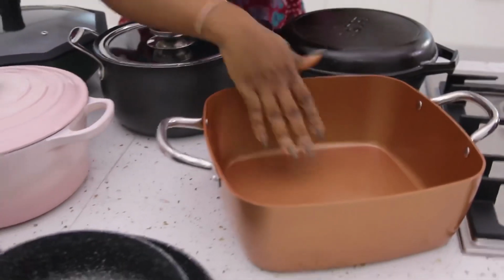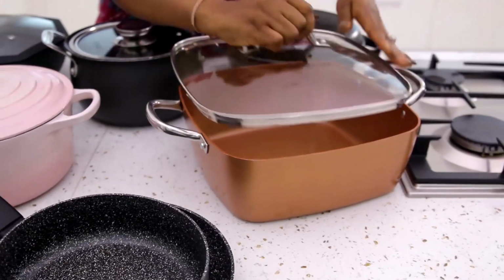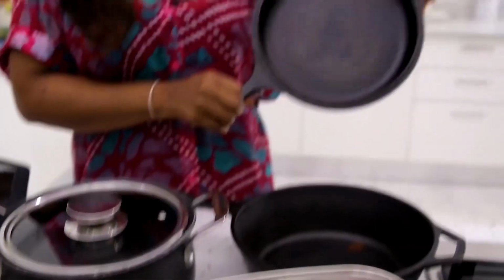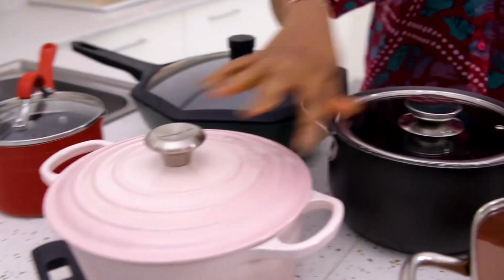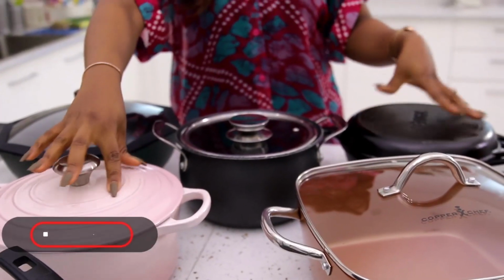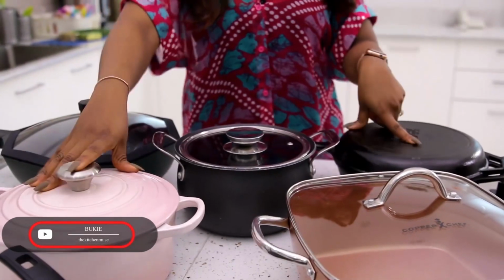This is a Copper Chef one. So this is one of those where you don't need oil or where you need just very little oil to do your cooking. This is another cast iron one. I make sauces and pasta in this one. And I just use it interchangeably with this one really. I feel like they do the same thing, but depending on what I'm cooking and how much I'm cooking, I just choose which one works.